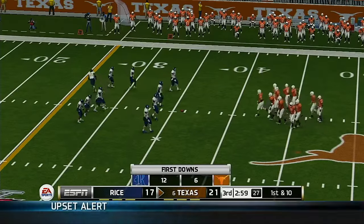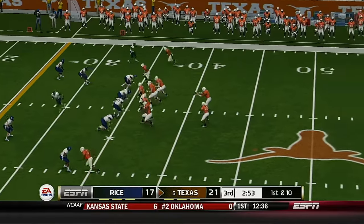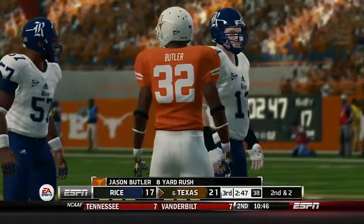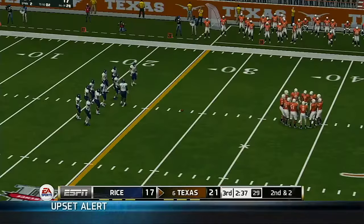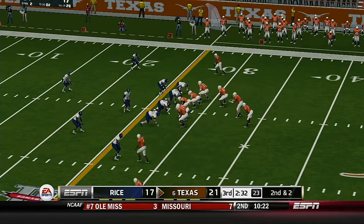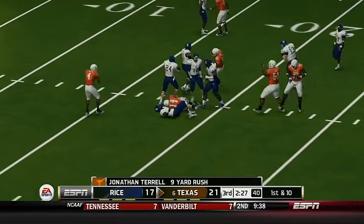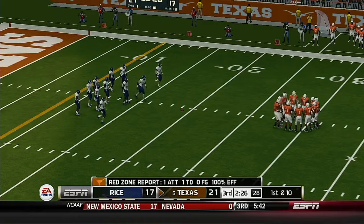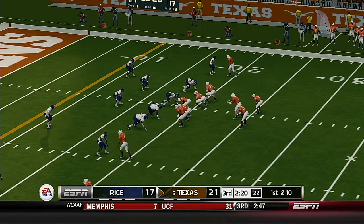From the 36-yard line, it's first down. He makes his way to about the 28. That makes it second and two. Gains his way to the 19-yard line. First down, 10 yards to go. Ball on the 19-yard line. Texas holds a four-point lead.